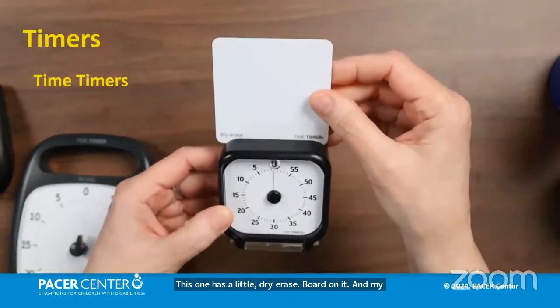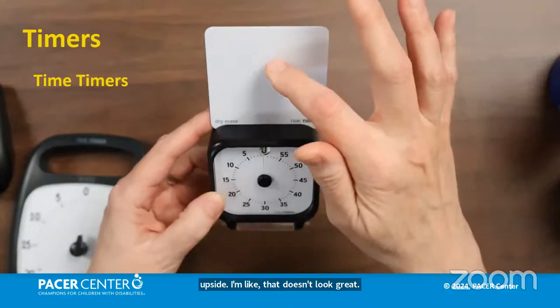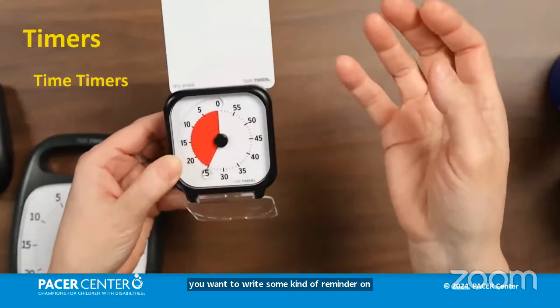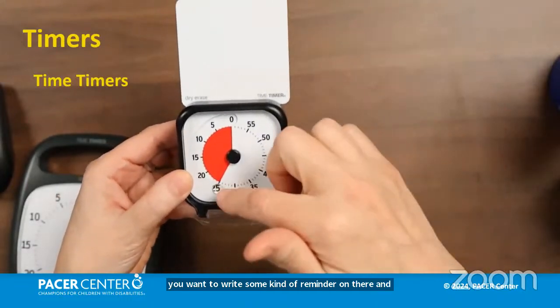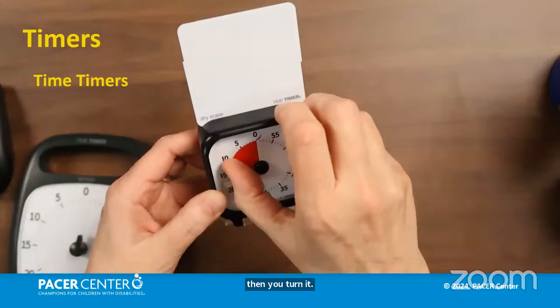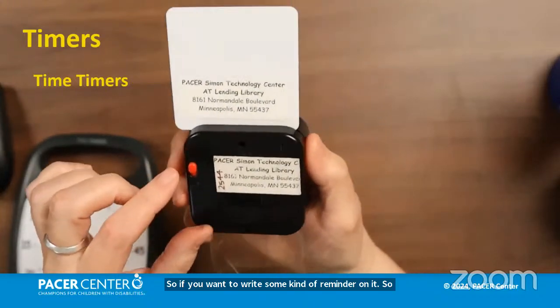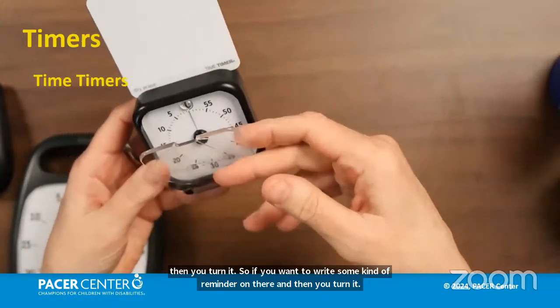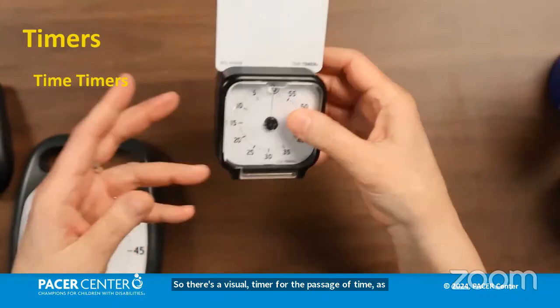This one has a little tiny dry erase board on it. So if you want to write some kind of reminder on there, and then you turn it. So there's a visual timer for the passage of time, as well as an audio that you can turn on and off. And this one's kind of just small and portable.